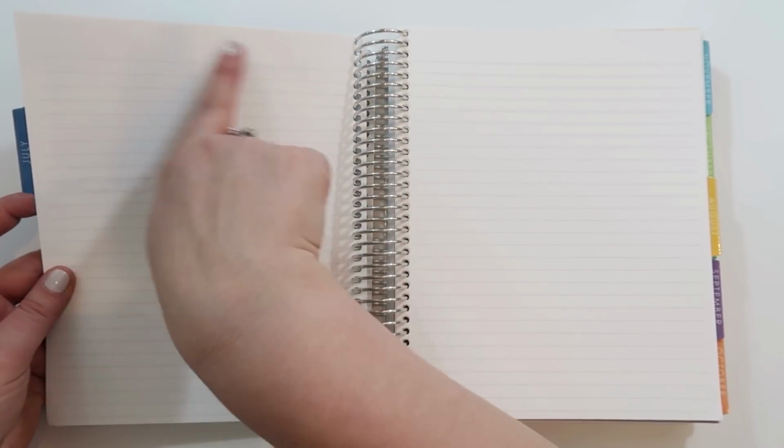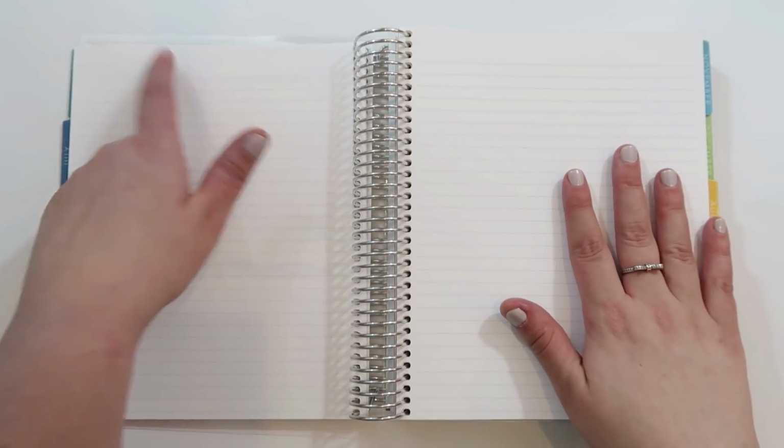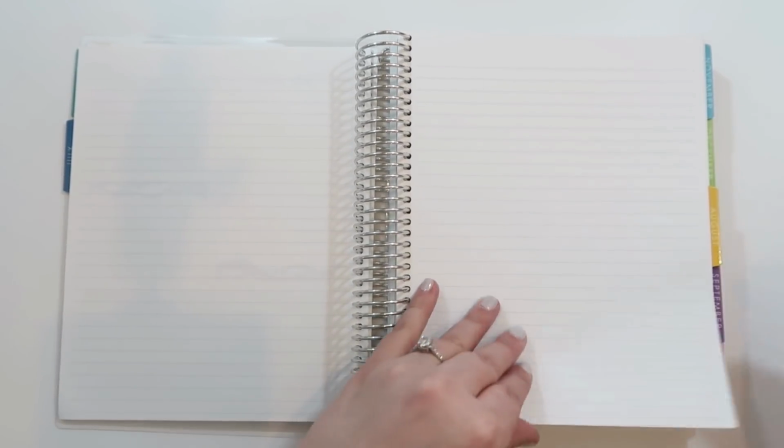So if you wanted to add some washi or a header, I kind of wish they'd maybe just added the line there, but I understand why they did that. And I would much rather have that extra space and not have any kind of other branding on these pages. I think that was a great change for this year.